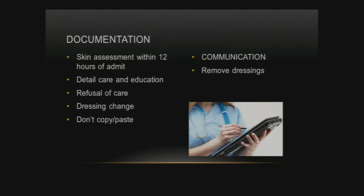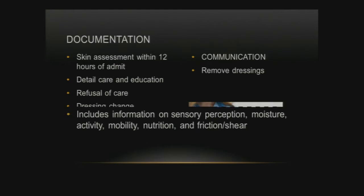Again, do not copy and paste. We've had situations where that occurs, and it just can open us up to situations. So copy and paste your own, but do not copy and paste someone else's work.